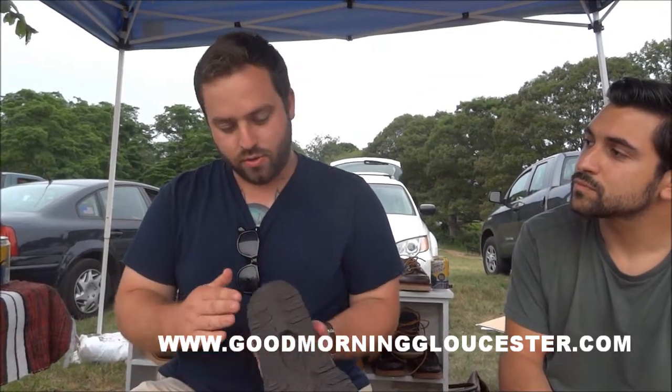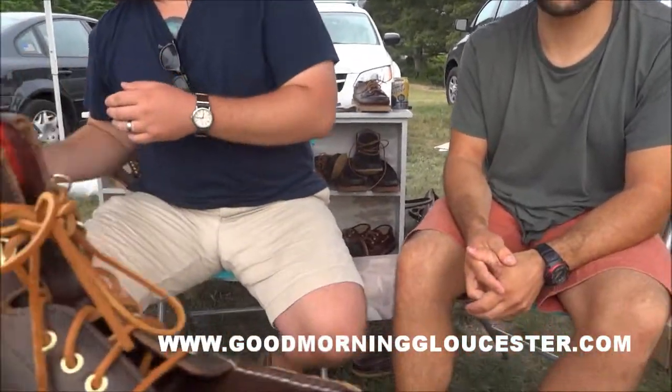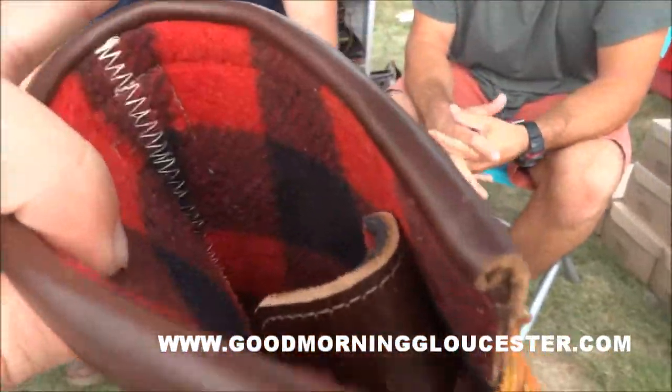As it wears down, you start noticing it, send it back up to us and we'll slap a new one on the bottom. That is incredible. That's how your grandfather used to buy shoes. The goal is to make them last your lifetime and maybe even pass them on if you can. Now look at this one right here. What's it say?